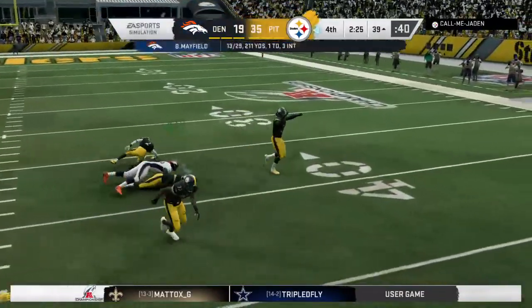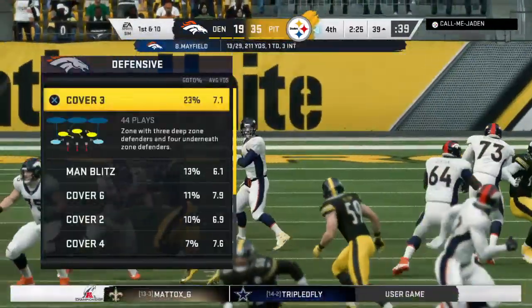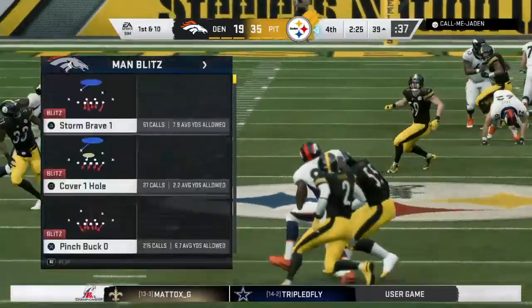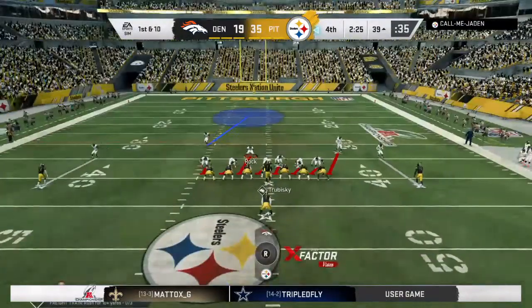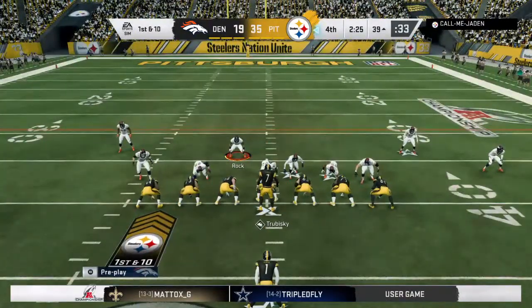Now they go for it on fourth, but this one is going to wind up incomplete. The Broncos unable to convert here on fourth. And the Steelers, they're going to take over in excellent field position.